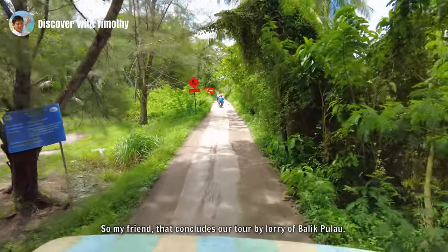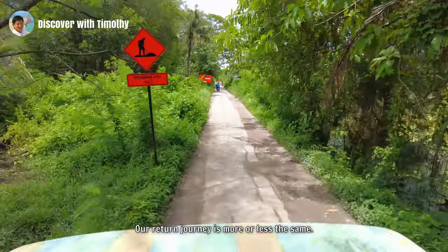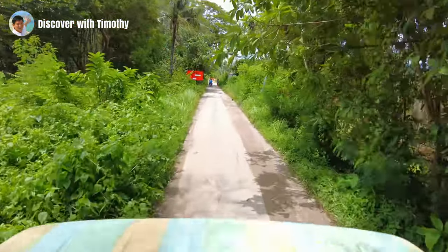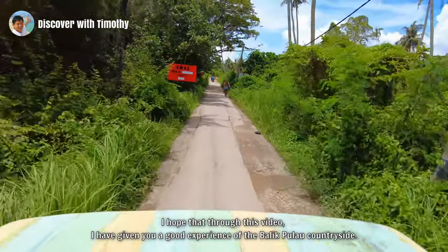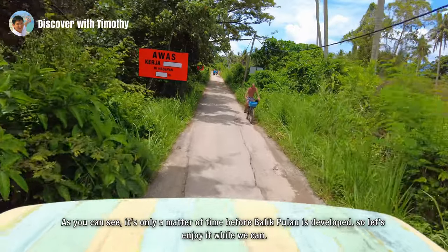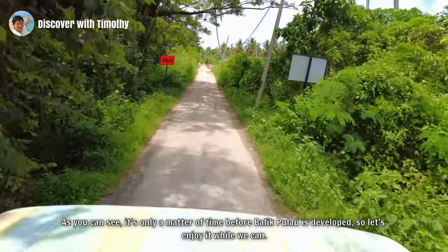So my friend, that concludes our tour by lorry of Balik Pulau. Our return journey is more or less the same. I hope that through this video, I have given you a good experience of the Balik Pulau countryside. As you can see, it's only a matter of time before Balik Pulau is developed, so let's enjoy it while we can.